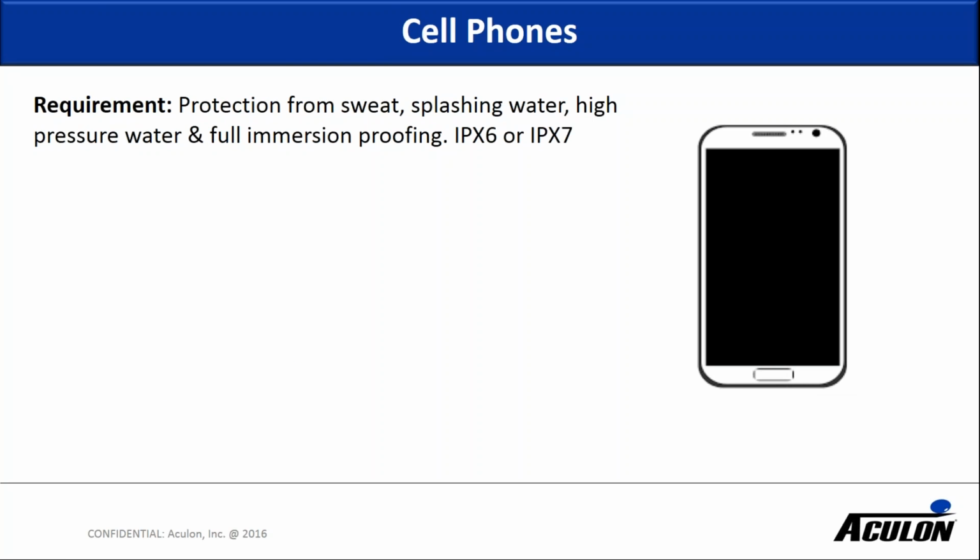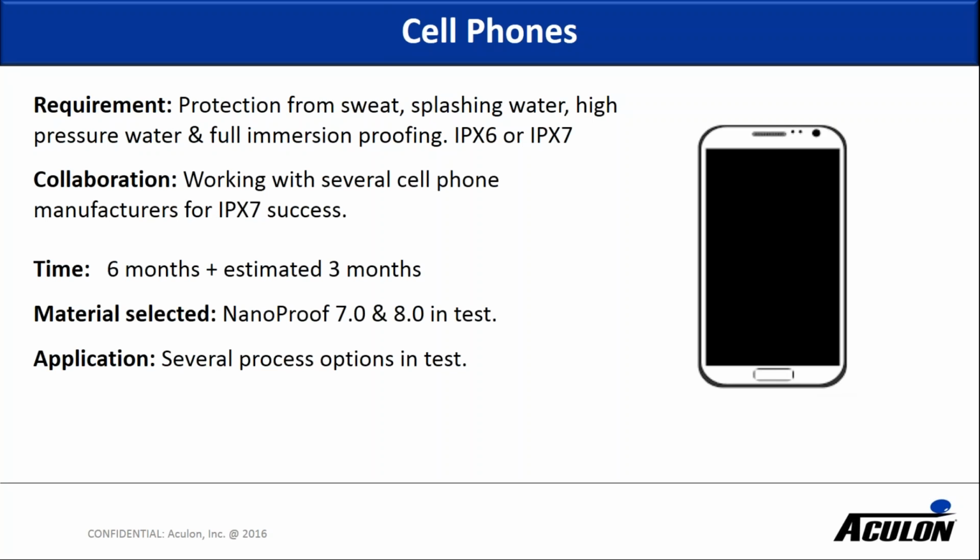Now, pretty much every major cell phone manufacturer is looking for IPX7 level performance, and we are working with almost all of them. So they're looking for protection from sweat, splashing water, high pressure water, and if possible, full immersion proofing. So IPX6 or up to IPX7 levels of performance.